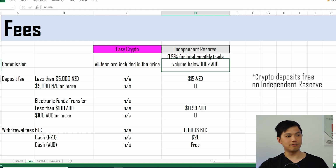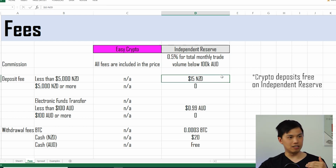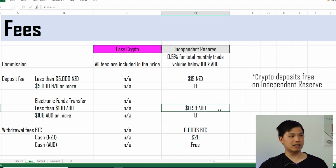In terms of deposit fees, they do charge a 15 New Zealand dollar fee if you deposit less than 5,000 New Zealand dollars into your account. Anything more than $5,000 will be zero, so they'll waive that fee. If you do have an Australian account, when you deposit less than 100 Aussie dollars, you are charged only 99 cents of AUD, and over $100 of deposits, you do get the fee waived as well.